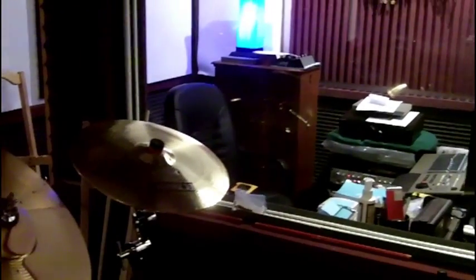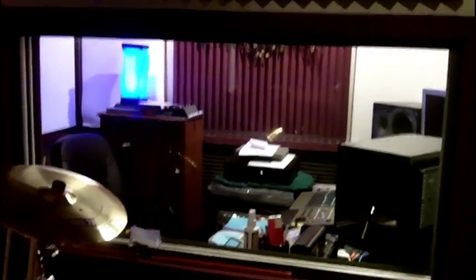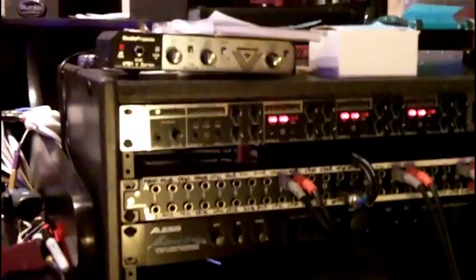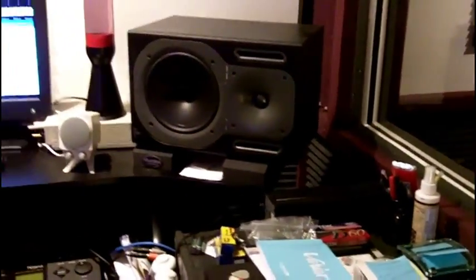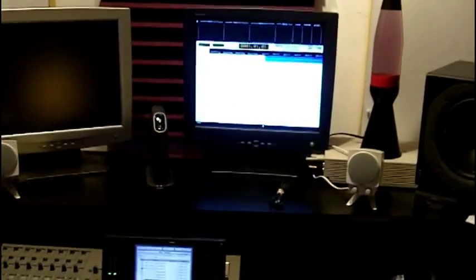And back here, through our control room window, is my control room. Let's take a look in there. We're going to be spending some time in there. Okay, so like a lot of people who are into audio, so too am I, and I have a lot of audio gear. And my studio is a bit of a mess, as usual. But we will take a quick little pan around the room.